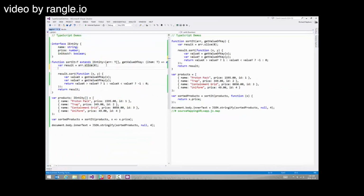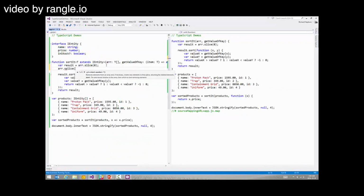So if I do array.splice, I can see that there's actually two overloads here. So I can move between the overloads and you can see the different parameters. And this is really handy if you're dealing with a library like jQuery, where there can be half a dozen overloads or more for a single method.